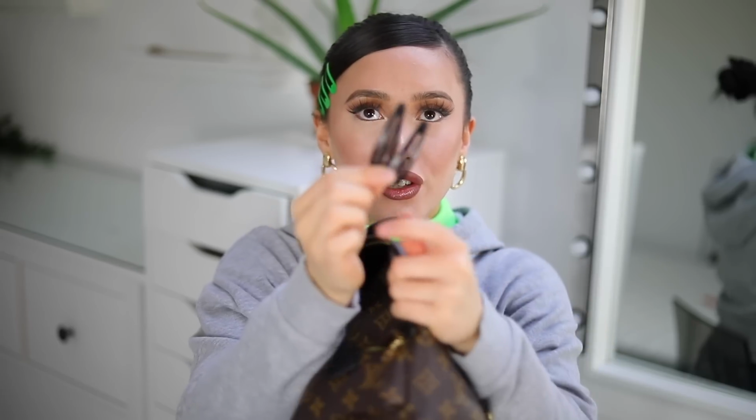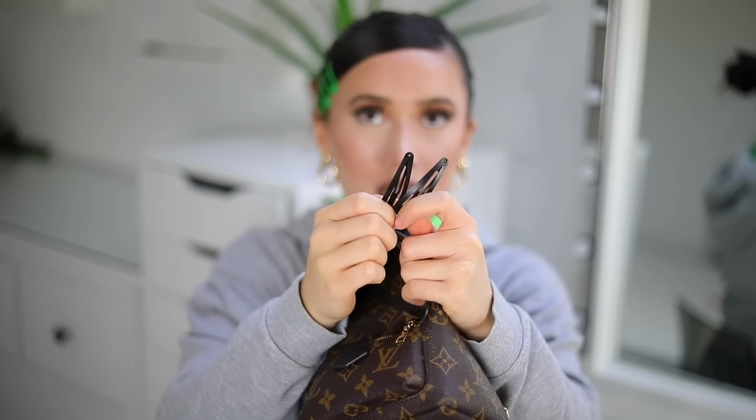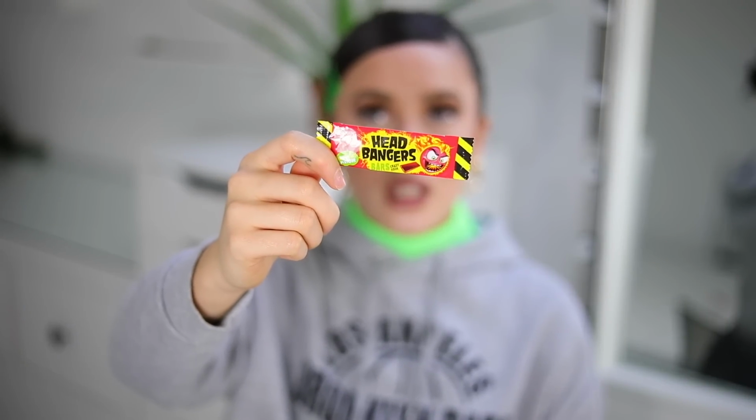And then I also have, oh my god, I've been looking for these for literally months and I just found them. So I have these larger hairpins that I've been looking for a while, that I like to use for this particular hairstyle, to pin my bang at the back, and I just found them. So yeah, have any of you already tried these? Because these are actually sour, and I'm kind of obsessed with them.